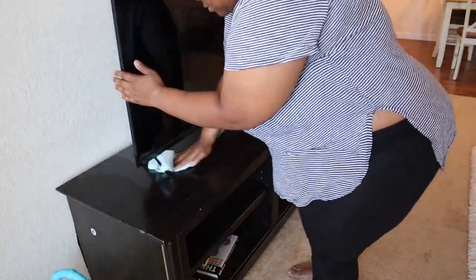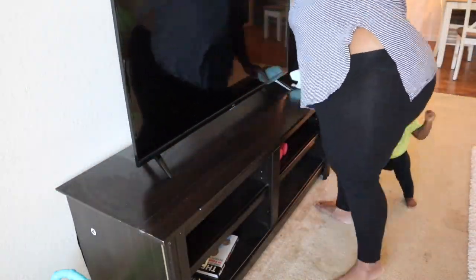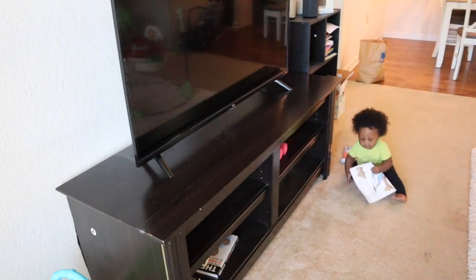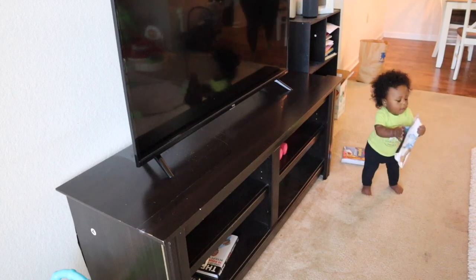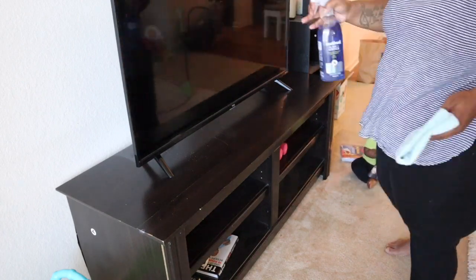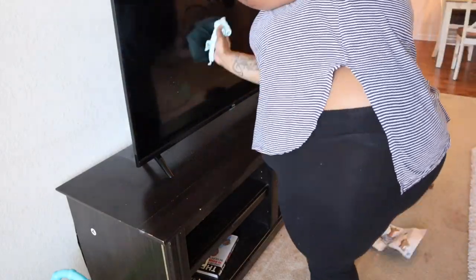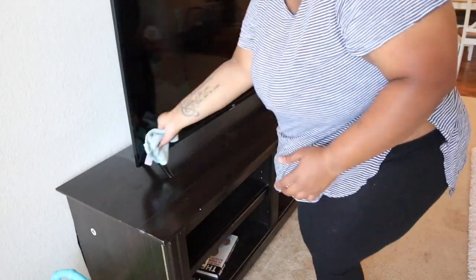So as I'm wiping down the TV and things, I caught on camera that he was standing up, and I turned around so quick. I was like, oh my gosh, go you, go Cammy. He's almost ready to walk. So yeah, I'm so proud of him. He's growing up so quick. He's gonna be 10 months on the 29th, and it's crazy.